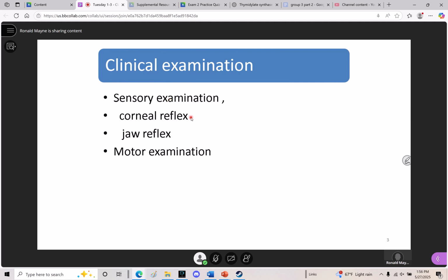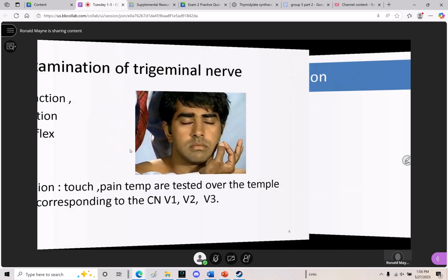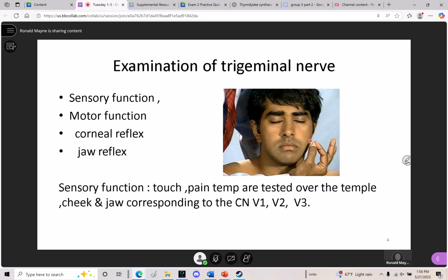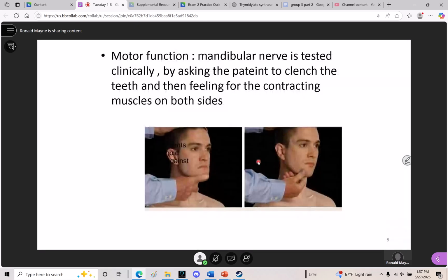Corneal reflex. Okay, corneal reflex is if you stick a finger in your eye and the other person closes it. Jaw reflex, where you tap the jaw and you follow the movements of it. Okay, here, taking a little stick pin to see if the person can feel it or if there's any paralysis in here. Testing motor function, clenched jaw. See if there's any weakness between the two sides.